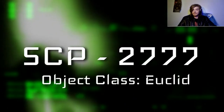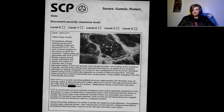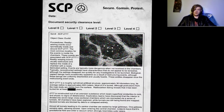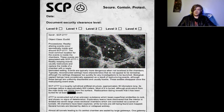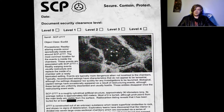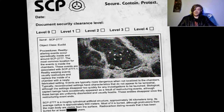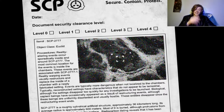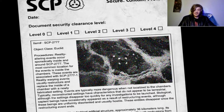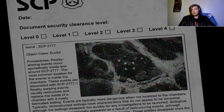SCP-2777, Object Class: Euclid. SCP-2777 is a roughly cylindrical artificial structure approximately 36 kilometers long. Its average radius is approximately 600 meters. Most of it is buried, although protrusions from the main body are visible from the surface. Radiocarbon dating reveals that it has been buried for at least years.